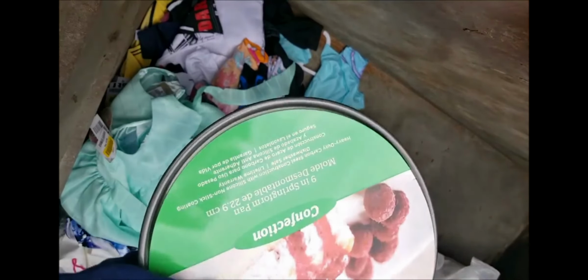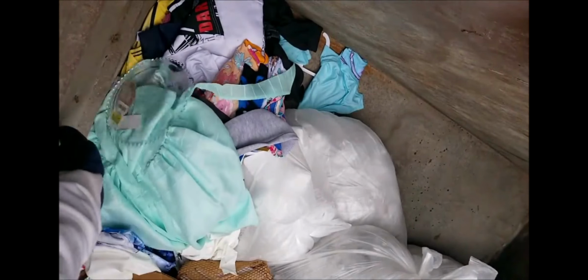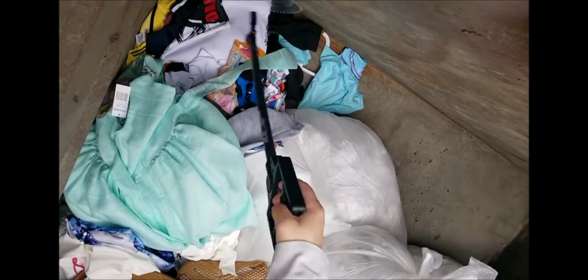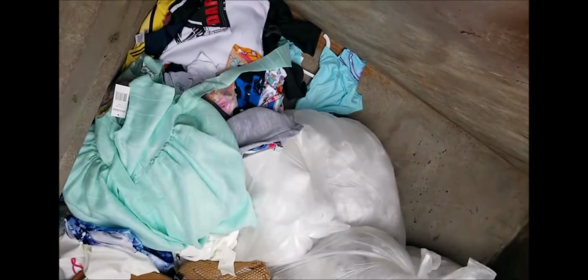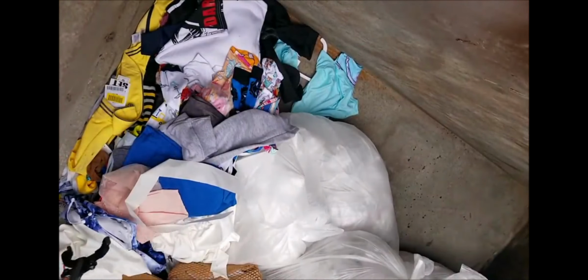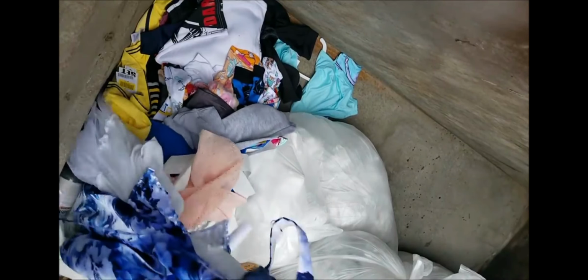Little cooking plate, pan. If I can get it. Beautiful glass dish. It tried to roll away, but we got it. Beautiful dress. Oh my goodness, are you kidding me? Oh, I hope these aren't destroyed. We'll find out.